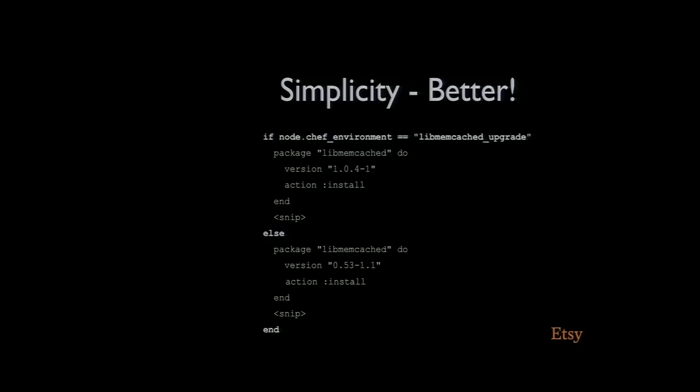There's no nested control structures or regexes or kind of huge blocks of Ruby code doing all kinds of elegant things. It's simple. If you have to try and explain this to your new person, even if they don't know Chef, providing they're familiar with sort of semi-basic programming, we have if, else, end. If one condition, do this, otherwise do that. Even if they don't know exactly what it does, it's a little bit easier for them to get their head around because we're not doing anything too complicated.